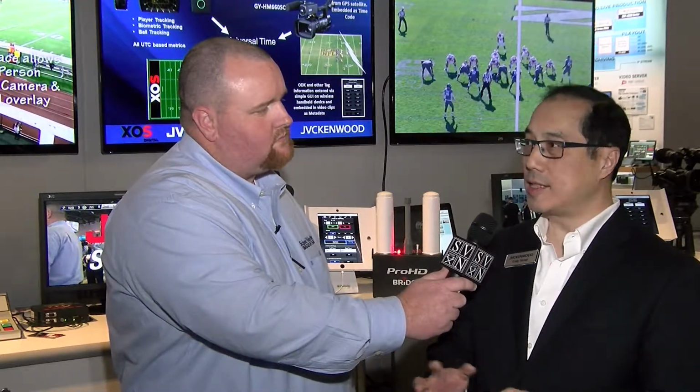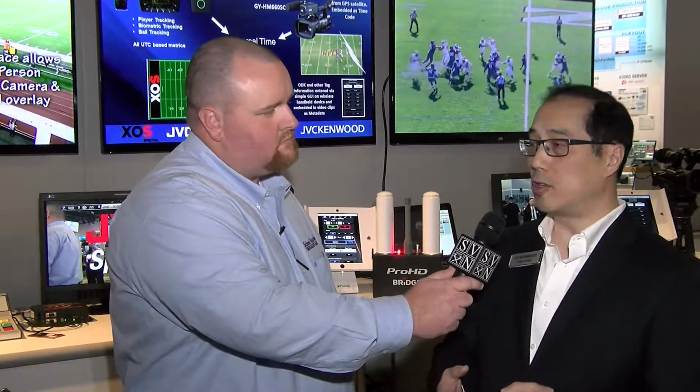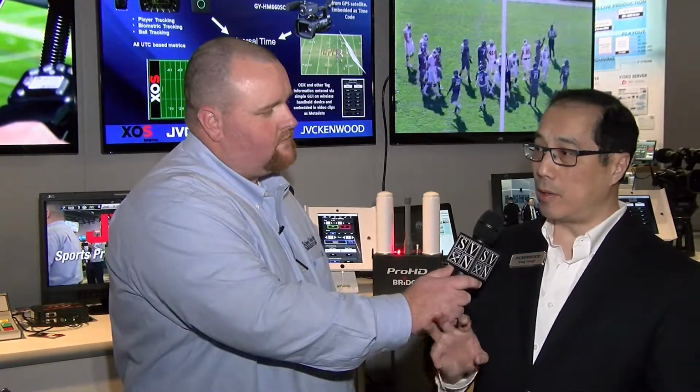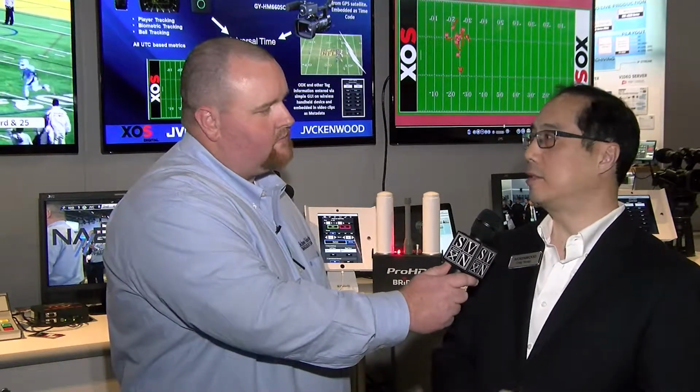Well, one of the great things about the overlay is that it takes the real-time data updates from the game clock, so coaches can actually analyze throughout the game, and they're able to identify the plays play by play because the real-time game updates are up on the screen. So you've got the periods, you've got the downs, you've got the clock. You can analyze all of that information for coaching.